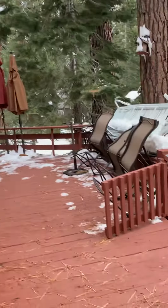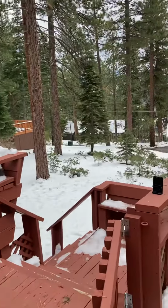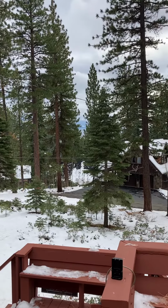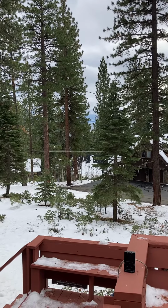Nice deck off of the front and side of the house. Got a little peekaboo of the lake there. I don't know if you can really see it.